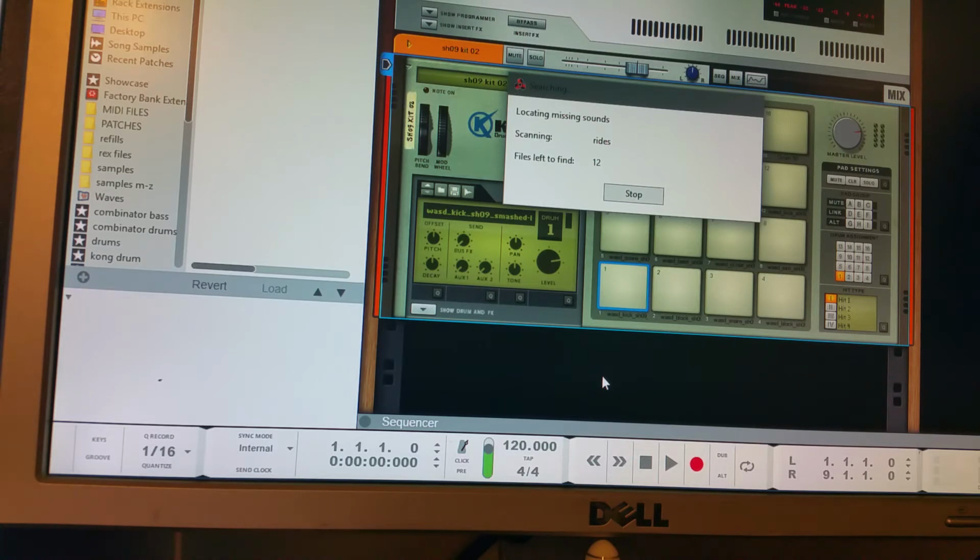Matter of fact, I upgraded to the Native Instruments Contact player. I don't own actual Contact, but I got well over 200 or 300 gigs worth of Contact sound libraries, sample libraries, NKS files, or whatever you want to call them.